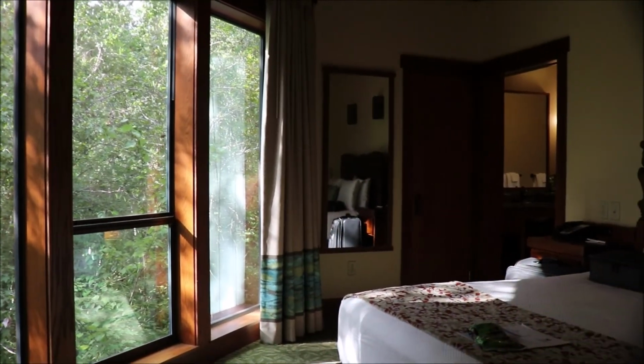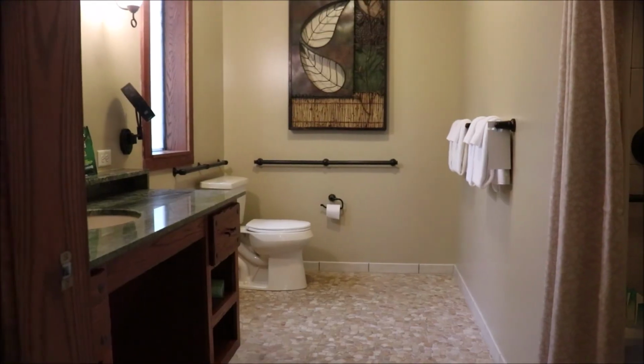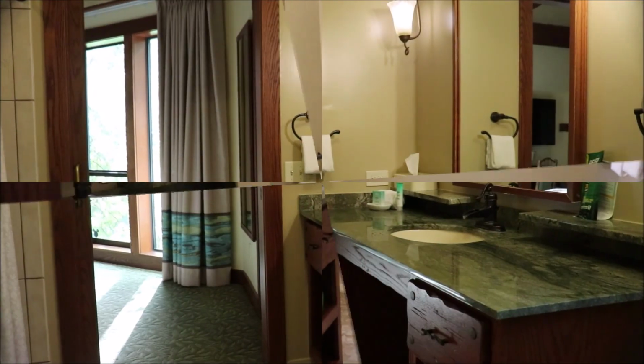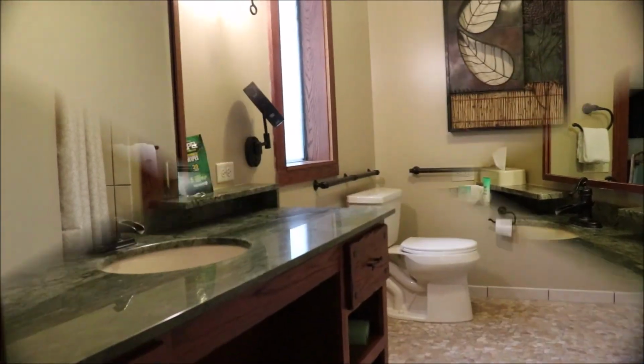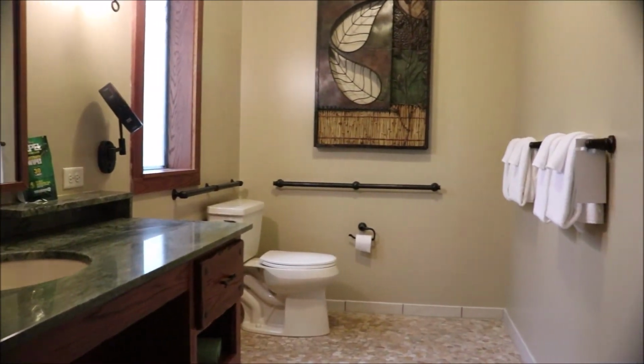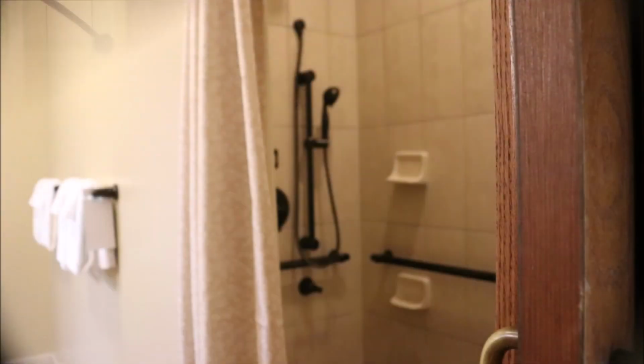But I did get a pretty good video overview of the master bedroom that we were staying in. We also had the master bathroom with the roll-in shower. As you can see, it had a good-sized vanity. And here's that roomy roll-in shower. The bathroom also had a pocket door instead of a swing-out door and was a lot easier to maneuver around with a wheelchair. And there were all kinds of charging locations all over the master bedroom.